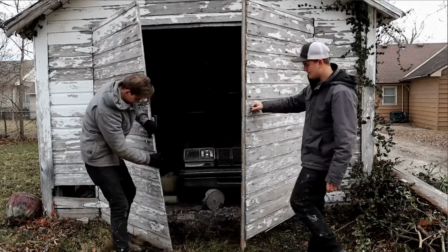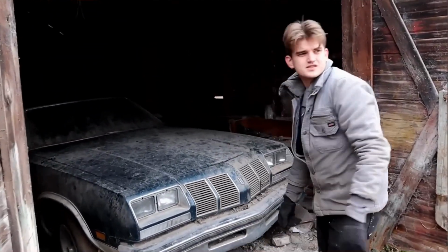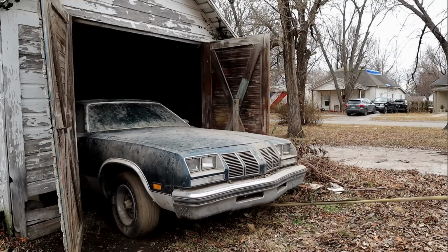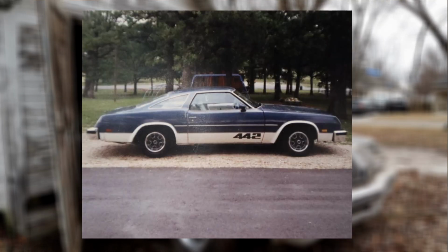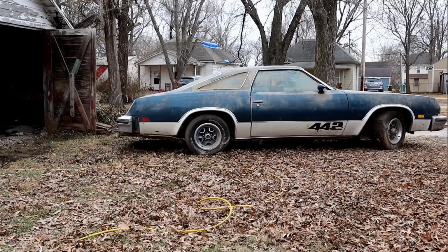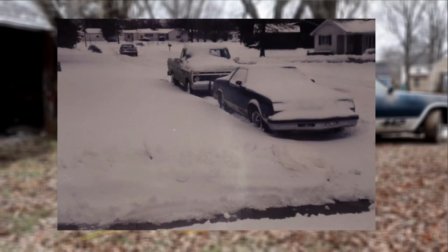Not long ago, we pulled this 1977 442 out of a garage it had been sitting in for 30 years. Now, the story behind this car goes like this. My dad bought it in 1985 to give him some reliable transportation, which it would do for over 8 years, until 1993 when he decided it was time for an upgrade.